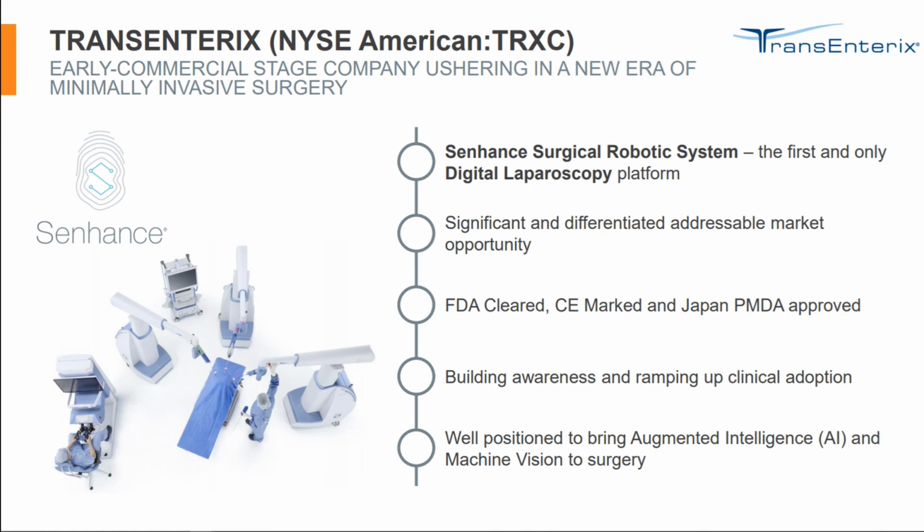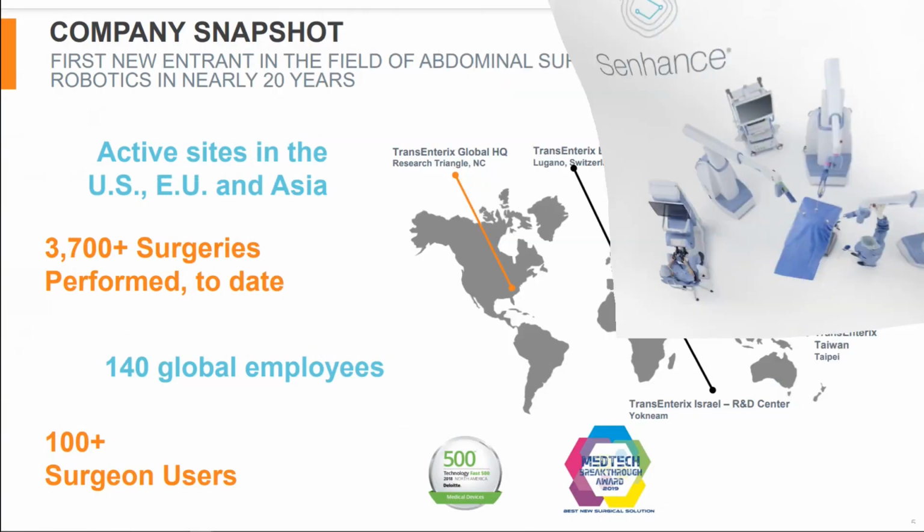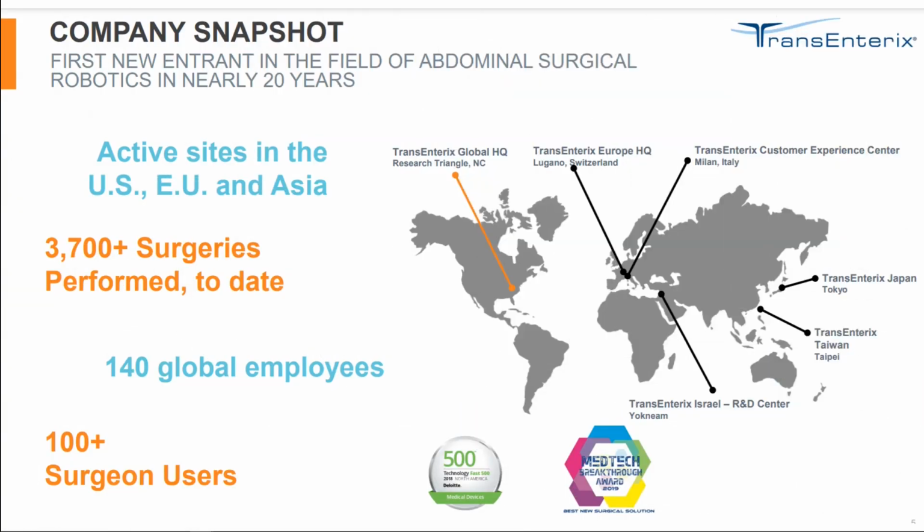Now building awareness and ramping up clinical adoption, well positioned to bring augmented intelligence and machine vision to surgery. What is more exciting for us investors is the business expansion in different countries for a particular business, right? So this map right here shows that they're headquartered in different countries, which also means the possibility of expansion in business opportunities like Japan we already saw, and Europe as well.